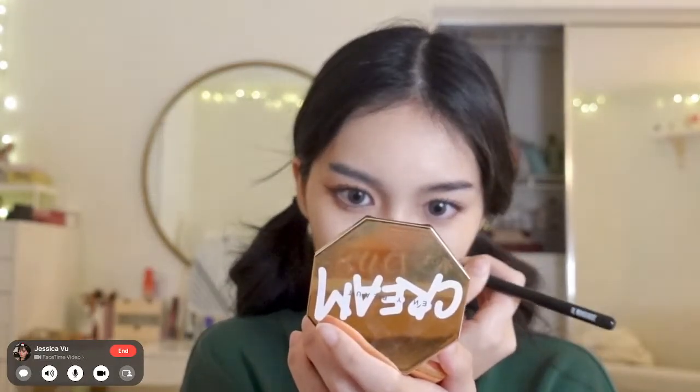Okay, looks good. I don't know why I'm taking my time, because I'm literally in a rush, but let's do cream contour next. I'm using the Fenty Beauty Amber. My nail took a chunk out of it, as you can see. See the reflection in this? Okay. Let's blend it out.